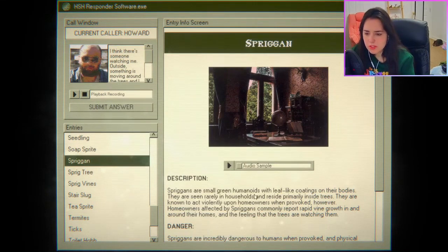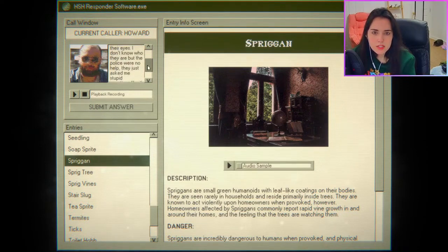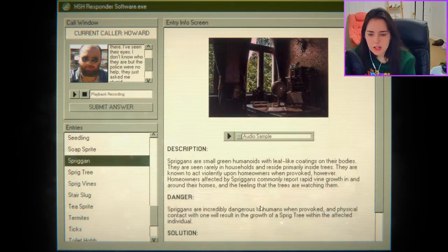Spriggans are small green humanoids with leaf-like coatings on their bodies. They're seen rarely in households and reside primarily inside trees. Okay, he said there's something moving around the trees. They're known to act violently upon homeowners when provoked. However, homeowners affected by spriggans commonly report rapid vine growth in and around their homes and the feeling the trees are watching them. I mean, yeah, seen their eyes.